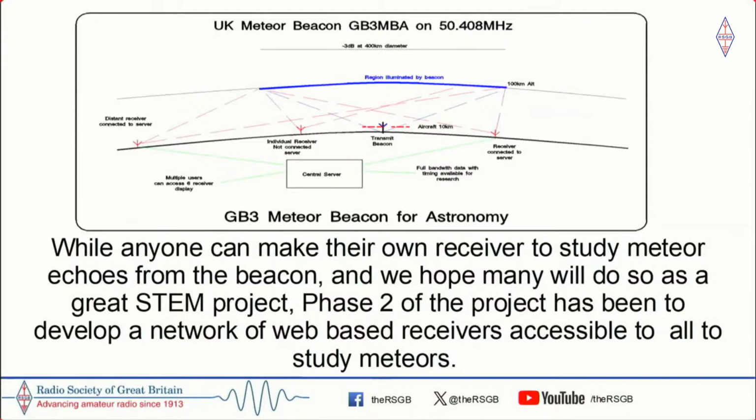So, while anyone can make their own receiver to study meteor echoes from the beacon, and we hope that many will do so as a great STEM project, phase 2 of the project has been to develop a network of web-based receivers accessible to all to study meteors. And by having them distributed around suitably, we have a range of different reflection geometries, so we should capture as many echoes as possible.